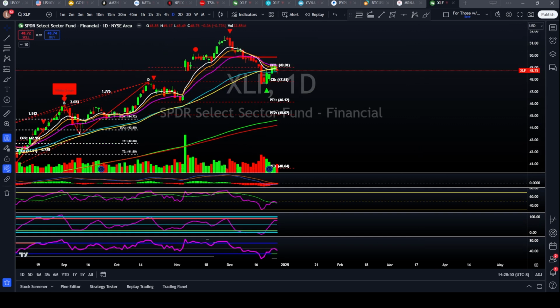Jumping over to XLF here, the financial sector ETF currently has this bearish white swan pattern on the daily. When you formed that HSI arrow to the downside here, you can see you had a bearish reaction with an increase in volume that obviously came before even FOMC, but during FOMC it accelerated that move where it did lose OPR, and it came all the way down below CD there at 47.81, and then you had the bullish reversal with an HSI arrow coming back up, but you are now having a bit of resistance here around the OPR level there at 49.01, where you got rejected at the 21 EMA.